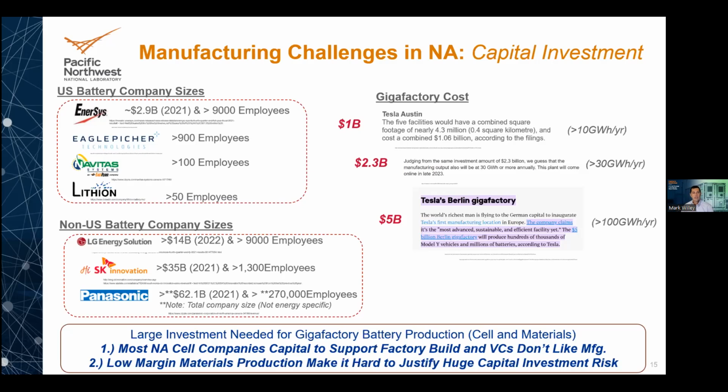But when we talk about building gigafactories, and we talk about how can we get more U.S. companies involved in building those factories, or companies that have been in the area for at least some time now in North America. If we look at some of the players in this area, companies like EnerSys, EaglePicher, Navitas, Lithium-Ion, these are much smaller companies than the Asian players that are in the same cell production area.